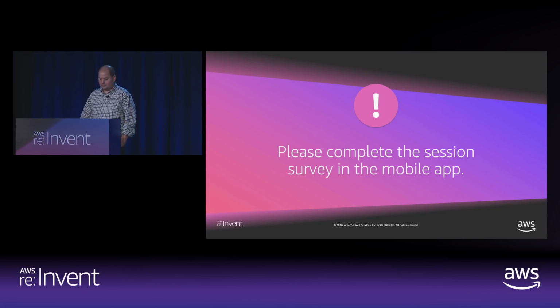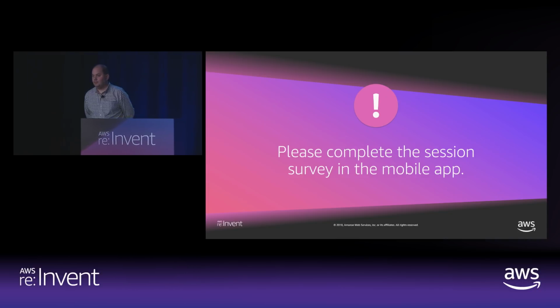So if you directly pass through the ENA device to the guest, you just told me that in the future you will support a lot of containers in your system. So do you have enough devices?